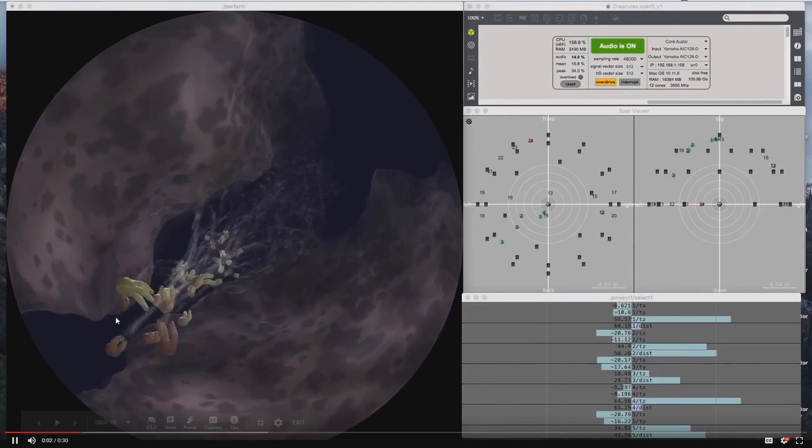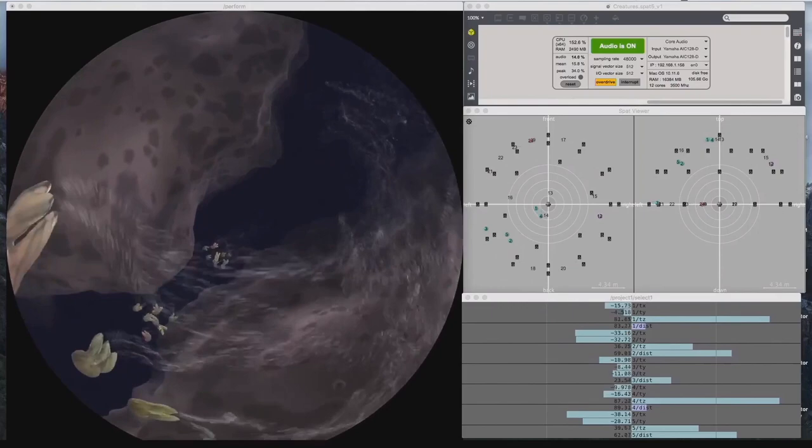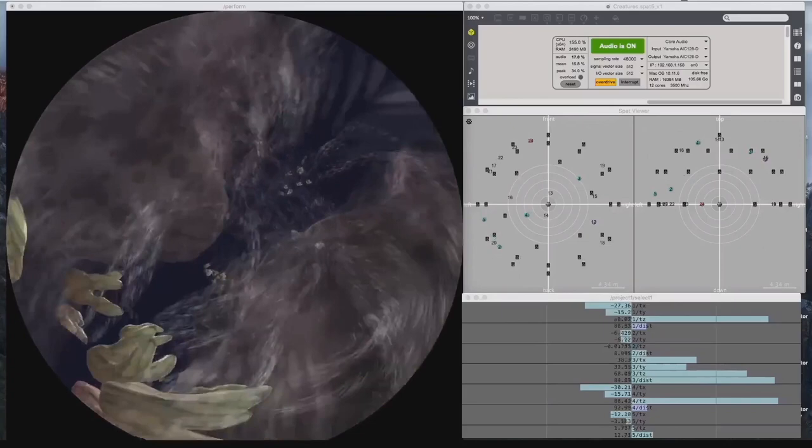I think we have a little video of that here. Yeah, this is just a quick demo of his creatures. We're getting coordinates from touch, and then we have those mapped to each of our sound sources. So each of the creatures would have a sound, and there were some modulations on them as well, based on their speed and that kind of thing.